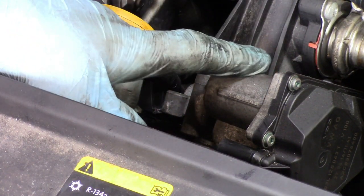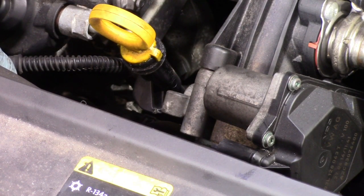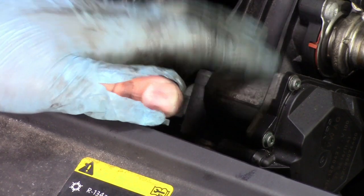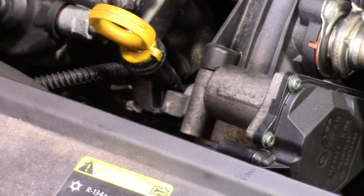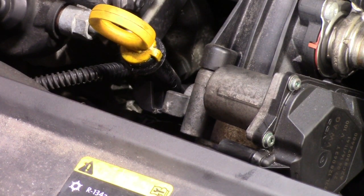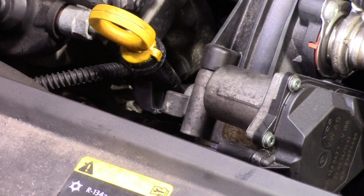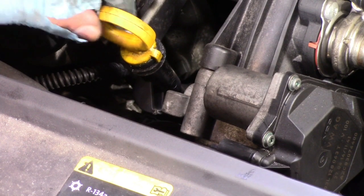Okay, the manufacturer service manual doesn't say to remove this one. It actually says to remove the alternator. So I'm going to remove this one instead of the alternator and try to see if I can remove the thermostat housing with the thermostat. The manual says remove the alternator to have access. To remove the alternator, we need to remove the fan belt, or auxiliary drive belt, and then the alternator, then this one.